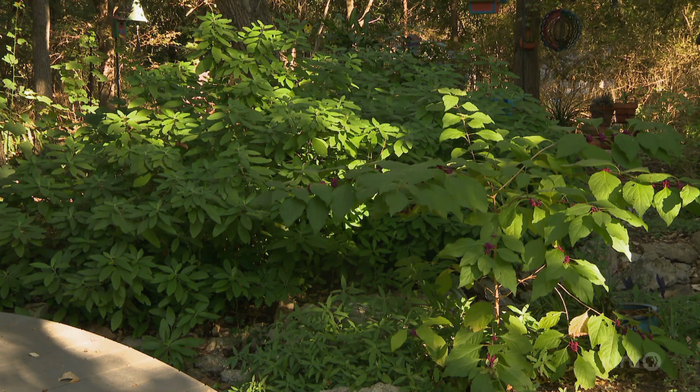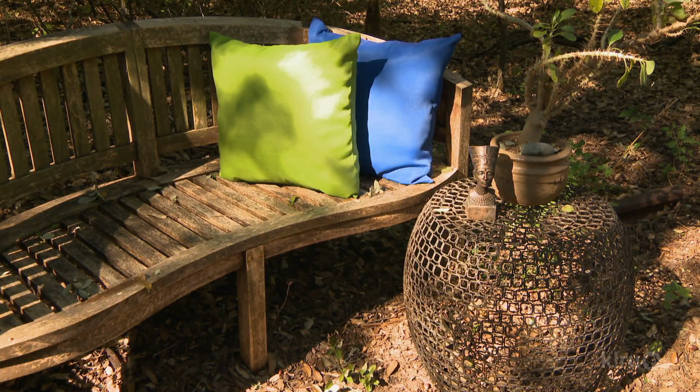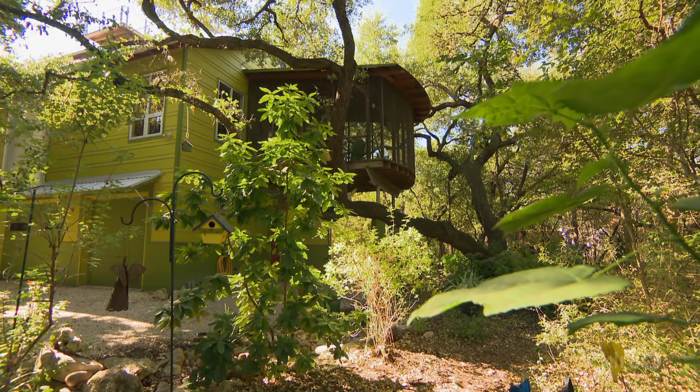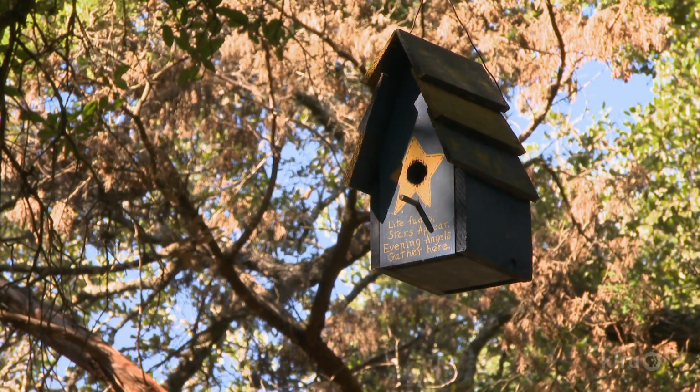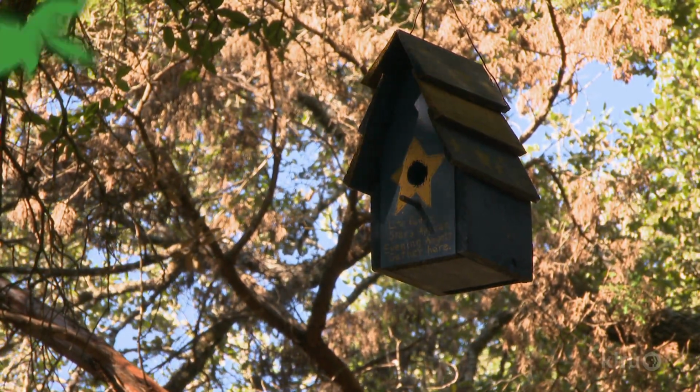I don't go out and try to force it into a particular way that I want it to look. I want it to be part of a whole. This is how I relax. This is my meditation. This is just a part of who I am. This just has evolved because I'm evolving as a person, and so my garden sort of reflects that.